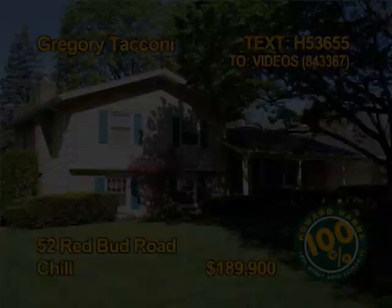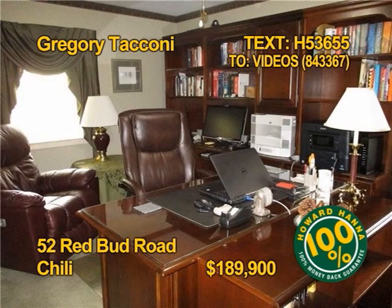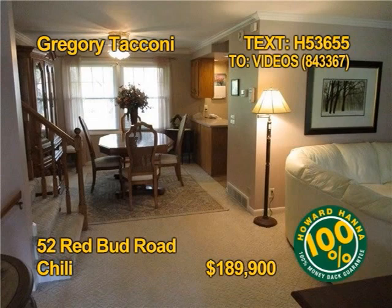This rock-solid Caldwell and Cook-built home is impeccable and oh so affordable. 3 bedrooms, a bath and a half, close to 1,900 square feet of beautiful detail on a huge corner lot. All appliances are included, even the washer dryer. This could be the home of your dreams. Contact Gregory Tacconi today.